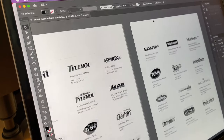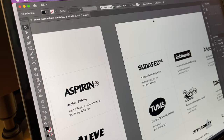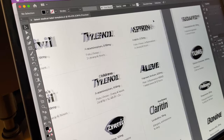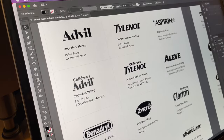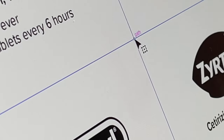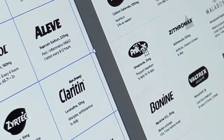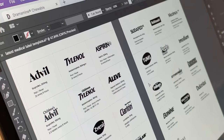And I laid all these out in Illustrator based on an 8.5 by 11 sheet of paper. A bunch of trial and error to figure out how big everything needed to be. And I set up a nice set of grid lines that are very light and thin. So that's where you can cut them. And so at this point, it was just a matter of printing them out.